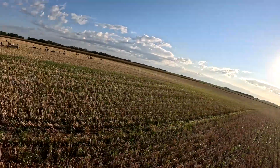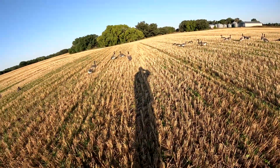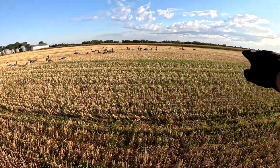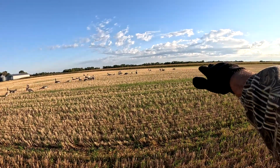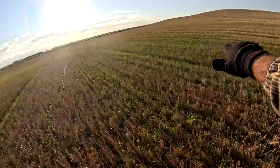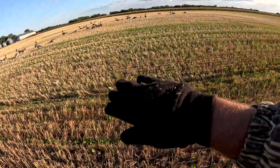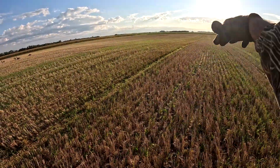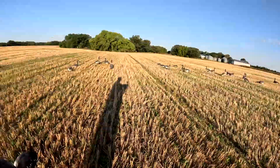And how I set up here, I actually wanted to be a little further out from these trees over here. But I put my decoys right out to the edge of the hill over here because I don't want them landing over the hill. And then right here, I kind of give them this whole flat to try and land on the top of the hill. I don't want to set up on the edge of the hill and then make them try to land down below me there.